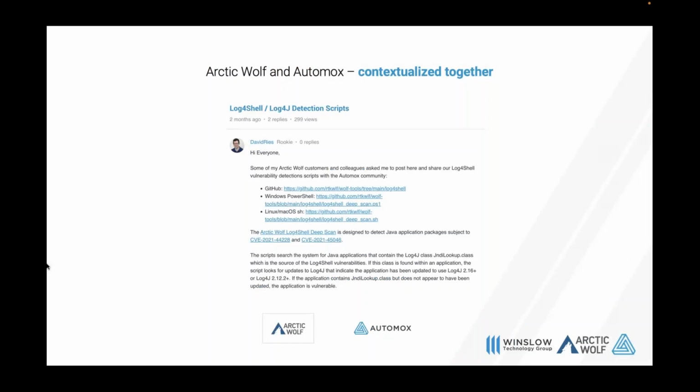So John kind of gave you the example of what they created in terms of their Log4j scan that was going out there and scanning specifically Java applications for these specific CVEs. What Automox did is we actually created a worklet or a scriptable action that would go out there and push that scan from Automox. So it would scan those Java applications in order for us to detect whether or not those CVEs are out there. And when we do that, we can uncover whether things needed to be patched or needed to be updated.